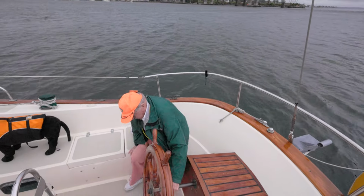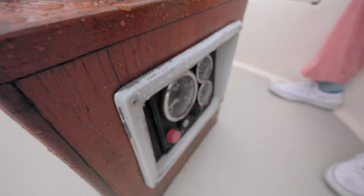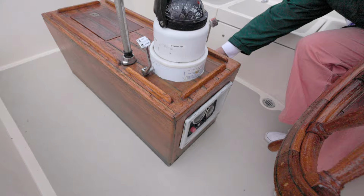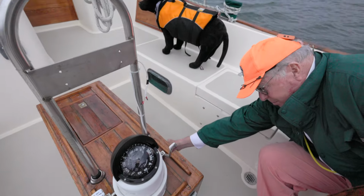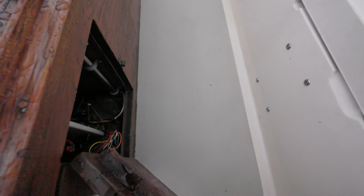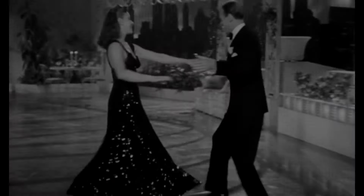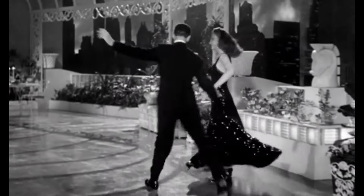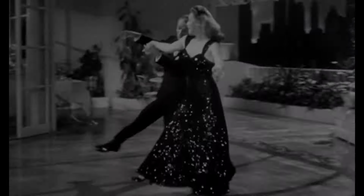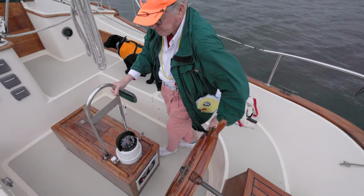Now, below here, we have the engine instrumentation, and behind that, you can't see it from there, but maybe I can open this up. There's a little storage place here to get to the electrical controls for the engine. But isn't this like a ballroom? Yeah. It's like a sitting ballroom. And the wood tow rail is really lovely.